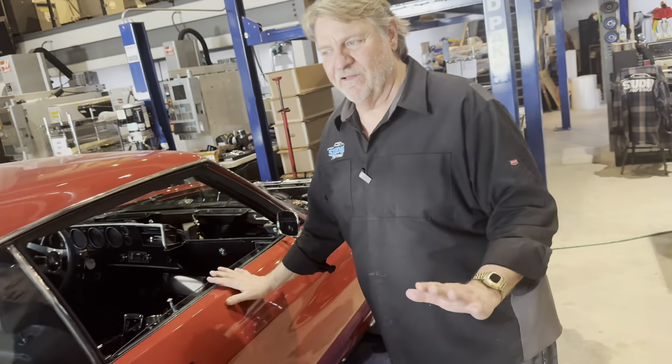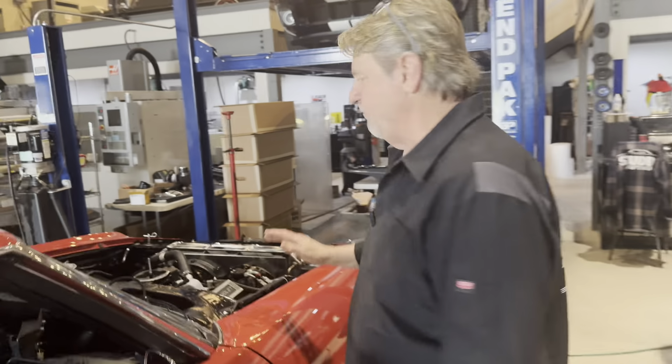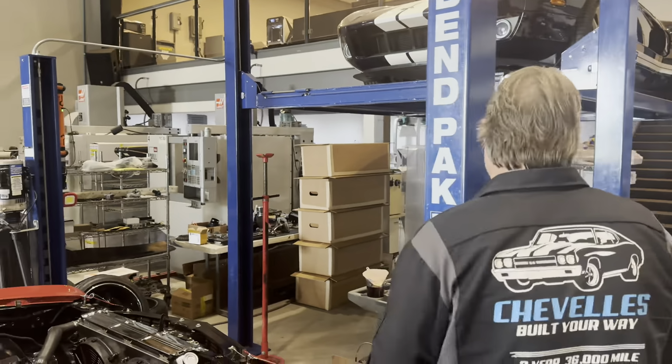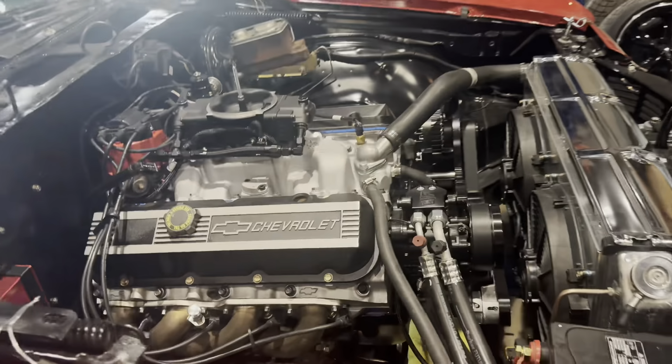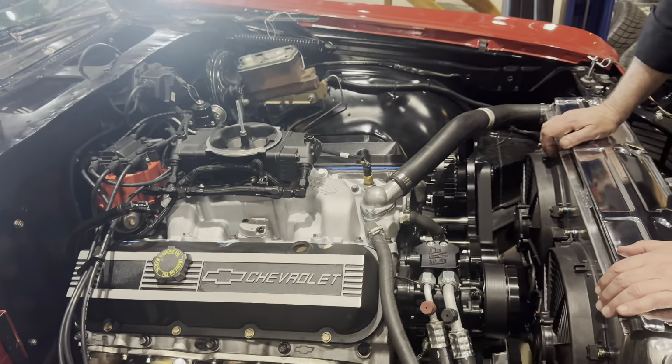I love this car. I actually built this car in 2015. Sold it to a guy with that LS motor in it right there, boom. And then I had it sitting on the floor, and a young man named Max came in, and he really wanted a Chevelle. He's like, I don't want to do the whole supercharged, all that kind of stuff. I want to do old school. I want to do a big block.